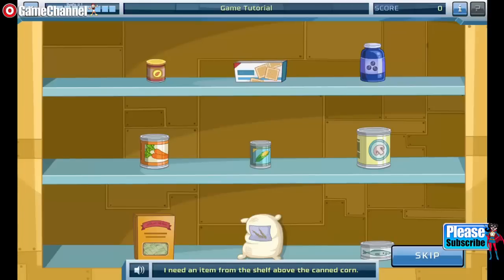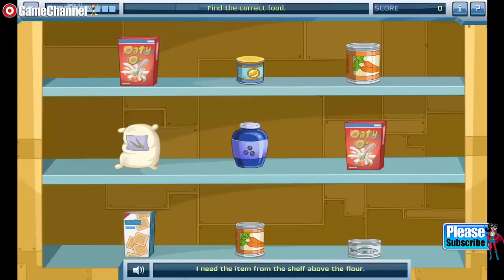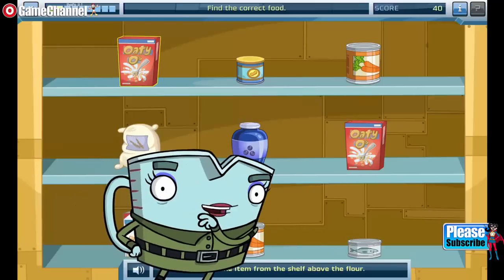Okay, troops, let's get things started. Using my clues, find and select the correct ingredient. I need an item from the shelf above the canned corn. I need an item from the shelf above the flour. The cereal. Great work!